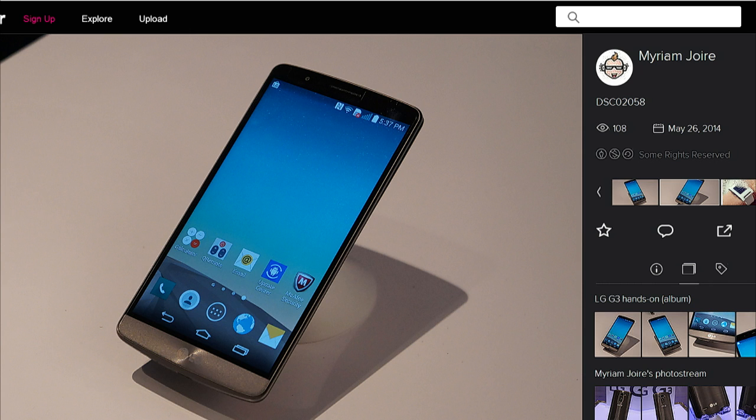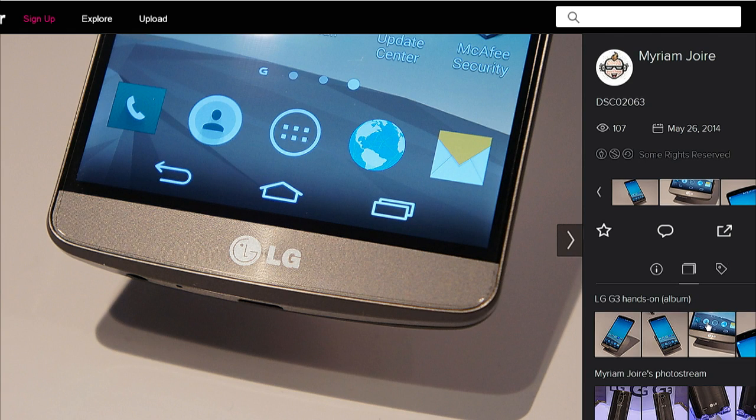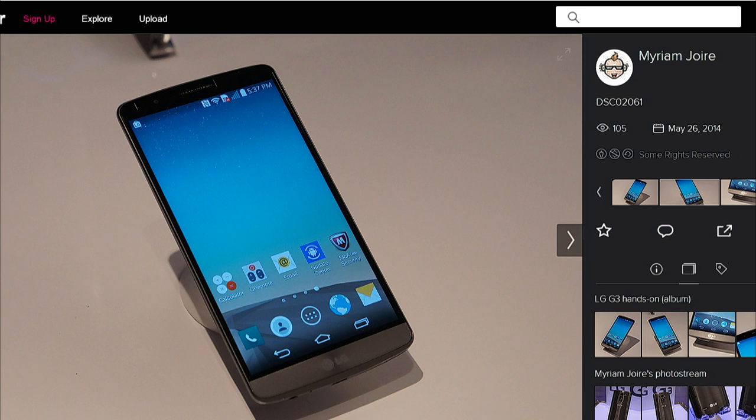This thing is just barely bigger than the G2 and has a 5.5 inch, are you ready for this? 2560 by 1440 pixel display. Something like 528 pixels per inch of resolution. I mean, that's ridiculous, right? But you think so, and I thought so until I saw it with my own eyes, and holy mother of whatever, this is one hell of a display.